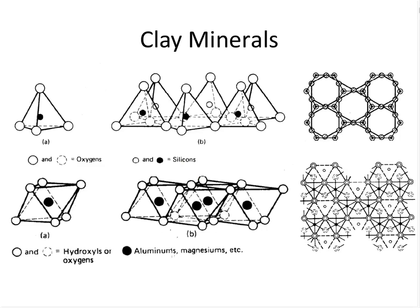The first is the silica tetrahedron, the one on the top. You have a silicon ion in the middle and four oxygen ions around it, making a little tiny pyramid. They link together by sharing the oxygens and create chains and sheets of this silica tetrahedron.